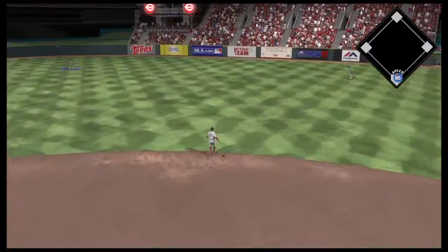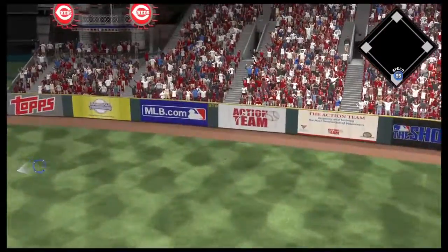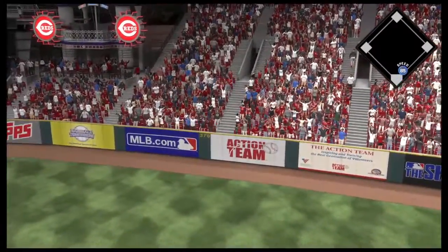Designated hitter, David Dahl. Oh, my. This ball is crushed. Where will this one end up? Gone!